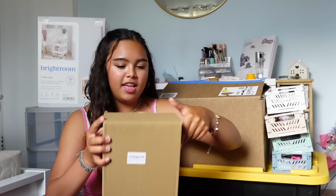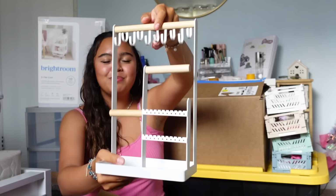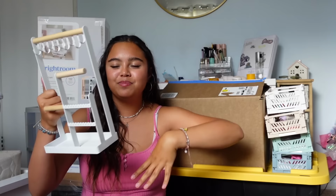And then the next thing I have is more of a functional decor slash storage piece, and that is a jewelry organizer from Amazon. I feel like a lot of people have this, but I wear a lot of jewelry, and I like to be able to display it, and my desk has shelves on it, so again, more vertical storage space because there's not a lot of storage in dorms.